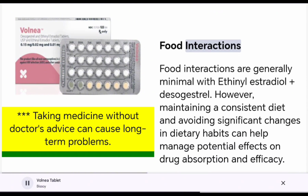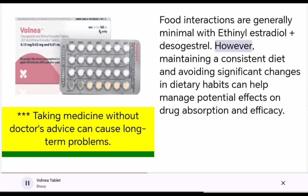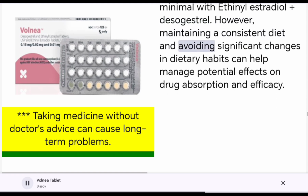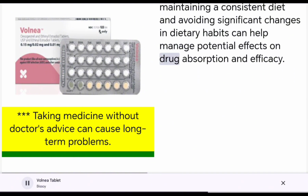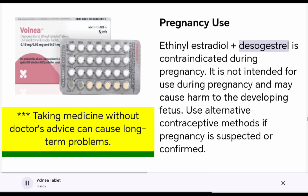Food interactions. Food interactions are generally minimal with ethinyl estradiol plus desogestrel. However, maintaining a consistent diet and avoiding significant changes in dietary habits can help manage potential effects on drug absorption and efficacy. Pregnancy use. Ethinyl estradiol plus desogestrel is contraindicated during pregnancy.